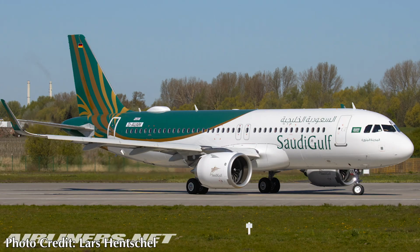The very first A320neo here for Saudi Gulf. This one was taken on the 20th of April, just as the previous one was. And this is also in Hamburg. You can see this is parked up at a facility there. Registered D-AUAM, it's an A320-251N. I do not know what the delivery registration will be, but this is actually kind of a cool livery. I do like a lot of the liveries for airlines in the West Asian, Middle East area. A lot of those liveries are quite nice.